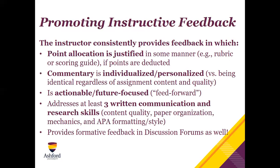Also, when we look at instructive feedback, we want to see that the instructor addresses at least 3 written communication and research skills. For example, content quality, the organization of the assignment, the general mechanics, and also APA formatting. But APA should not be the be-all, end-all. It should not encompass all of the comments that you make on a student's paper. And you will be able to note this also on the most recent copy of the online instructor expectations, which is available for you also within the modules of this course.